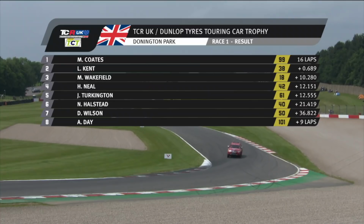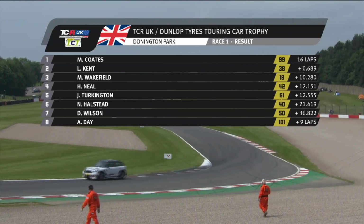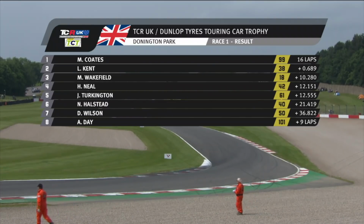Lewis Kent still gets the TCR UK victory, because remember, Max Coates is not running in TCR UK, the car not running to the correct homologation regulations. Mark Wakefield is 3rd and 2nd in TCR UK, with Henry Neal 4th. James Turkington 5th, fell short of that top 4 finish by just 0.4 of a second, and realistically probably 1 lap more was needed to get past Henry Neal.